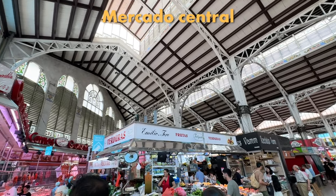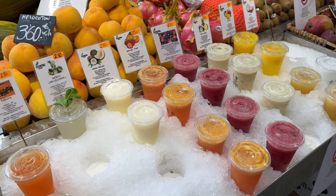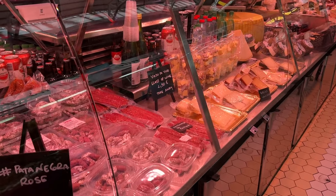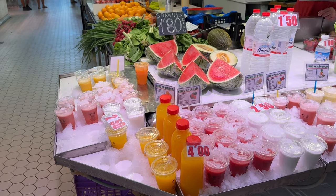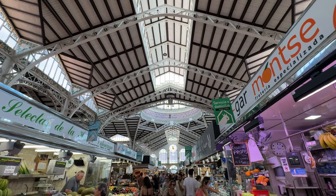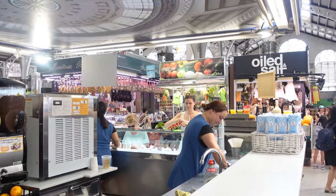Mercado Central is one of the largest and oldest functioning markets in Europe. It's a vibrant hub for fresh produce, seafood, meats, spices, and local delicacies. It opened in 1928 and the market features over 1,200 stalls and is a favorite spot for both locals and tourists.